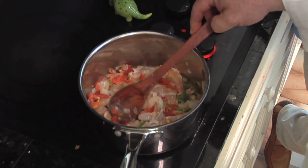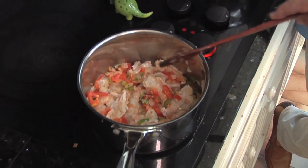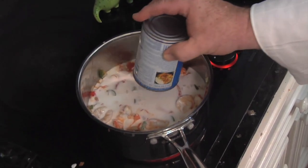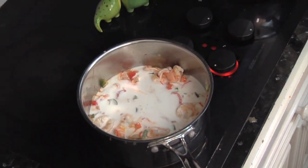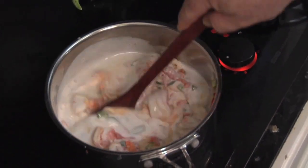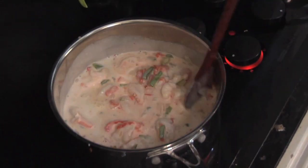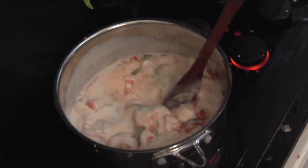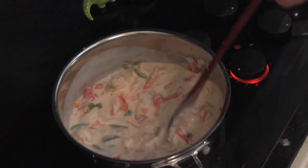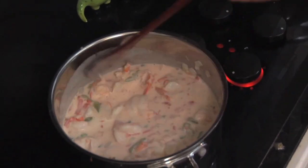So once we have that as a solid white, we will then add the coconut milk, and we will bring it to just under a boil. Now you said here we're not going to take it to a boil. We're going to take it to just before a boil. Once I start seeing a bubble, I will take it off the heat. Because if it comes to a boil, this stew will break, and we don't want it to break. That becomes kind of nasty.